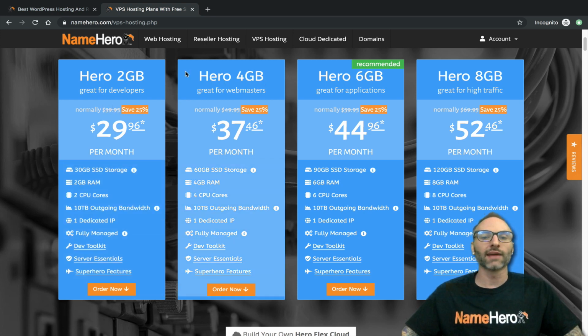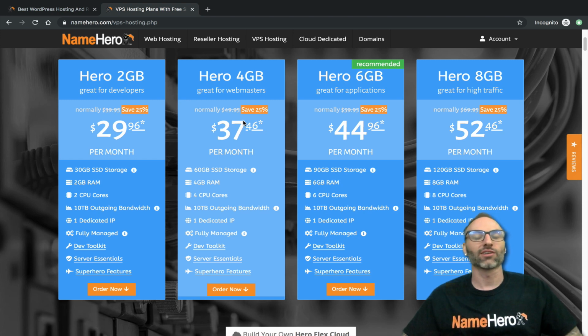The 4 gigabyte is probably where a lot of people make their start with a VPS. If they know, well, my business is going to be a lot bigger than your current web hosting can offer me, or I know that I need more accounts than your reseller can offer me, so I want to start here at the 4 gigabyte.